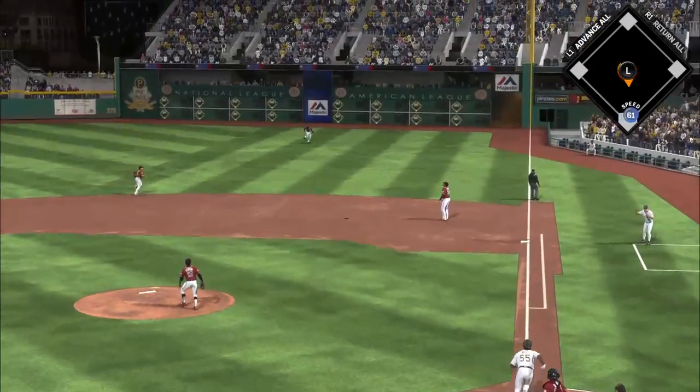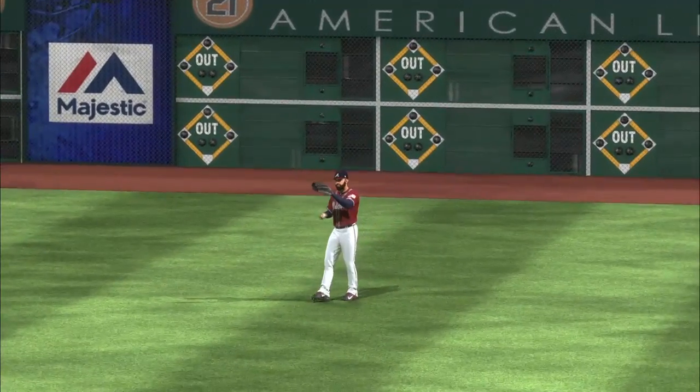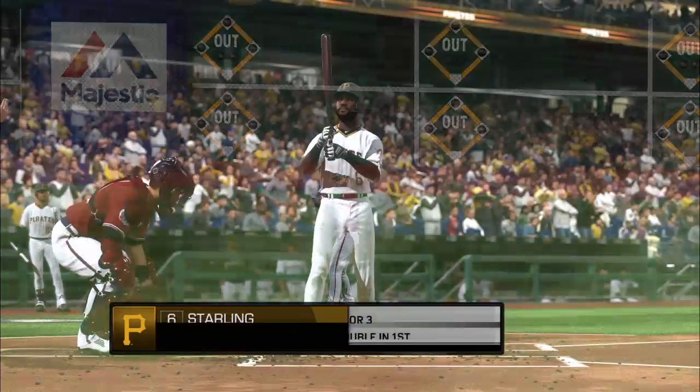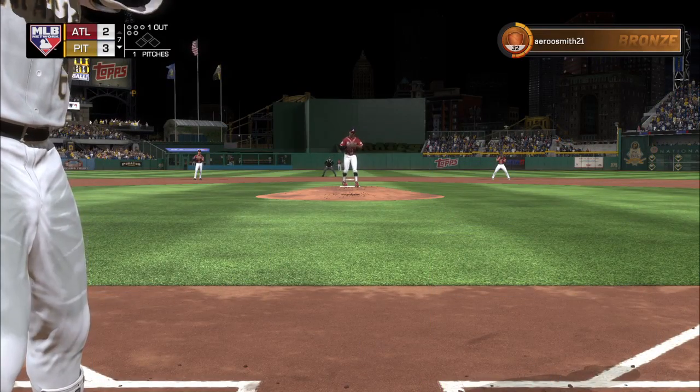Hit in the air to right field. Kemp has a read on it, and that's the first out of the inning. At the plate, Starling Marte. He was sent packing on strikes in his last trip.